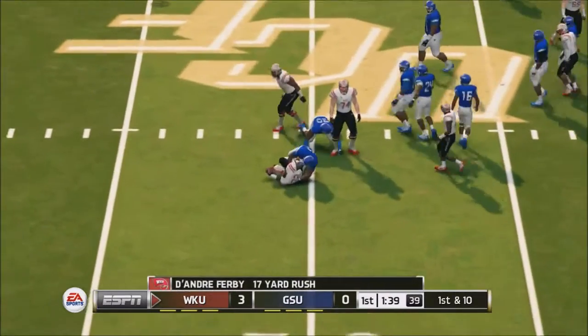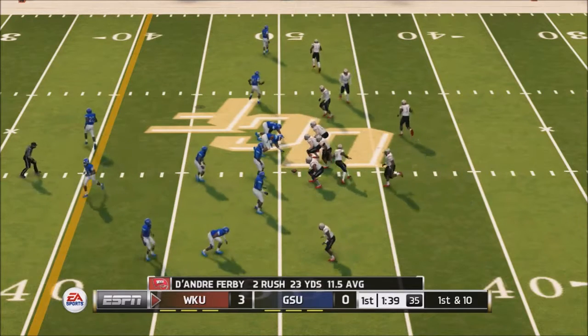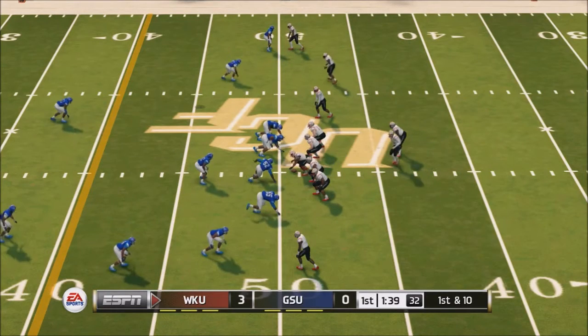Fights it out to about the 49. Very well-designed play that time to give him a first down. The linemen executed their blocks nicely, and it went for a good gain.